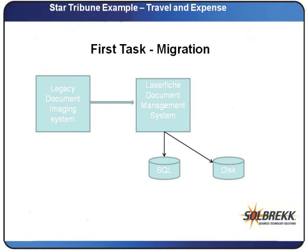One of our first tasks was to migrate the Bluebird documents to Laserfiche, which uses Microsoft SQL. During this process, we were able to recover about 30,000 lost documents, index them, and make them full-text searchable.